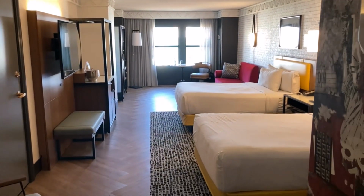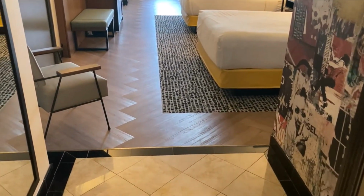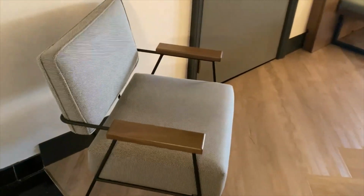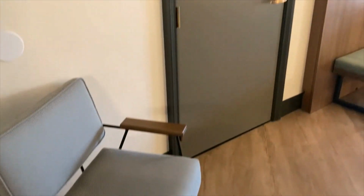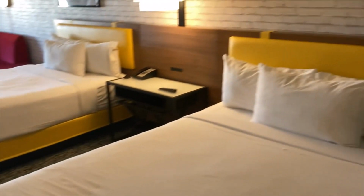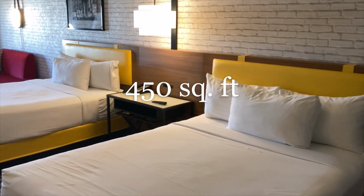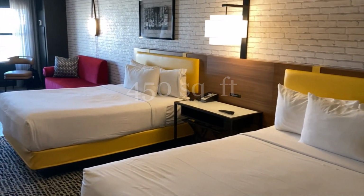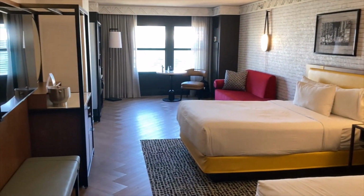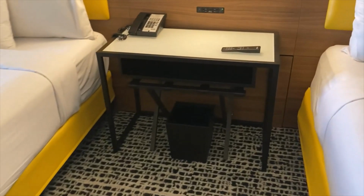This room comes in at about 450 square feet. And that's an extra 100 square feet over the standard rooms here at New York, which are the regular Soho rooms. Goes without saying, you can get this with just one king instead of the 2 queens. And a much more modern look than these rooms used to feature.